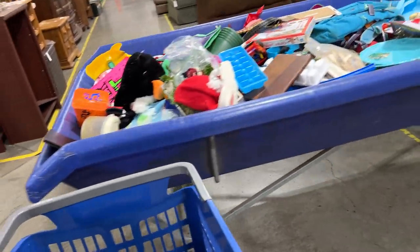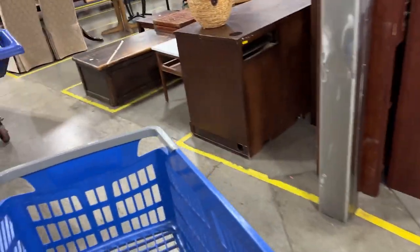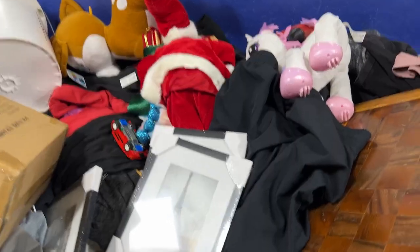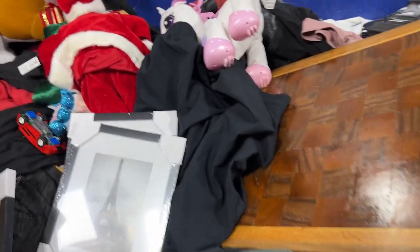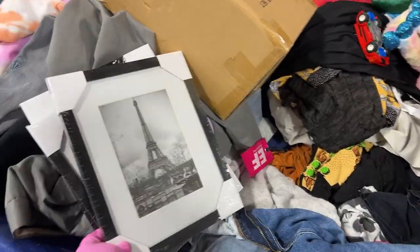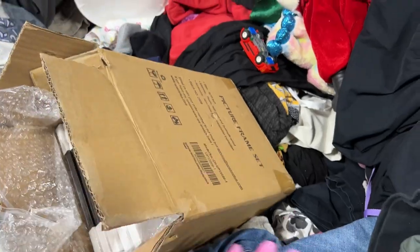The new bins. Let's follow her. No. Let's go get them. Everyone's waiting patiently for the new bins to arrive. Oh, how about a nice set of two? Actually, a set of three. Oh, set of three, four, five, six, seven, eight. No. What's this guy, though?